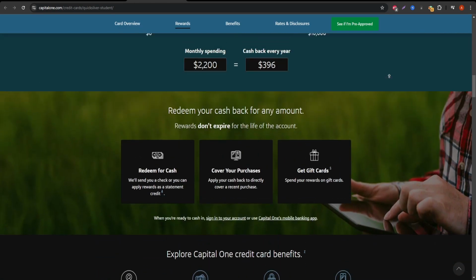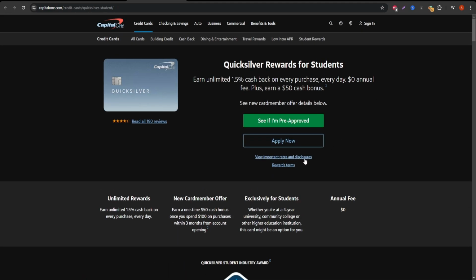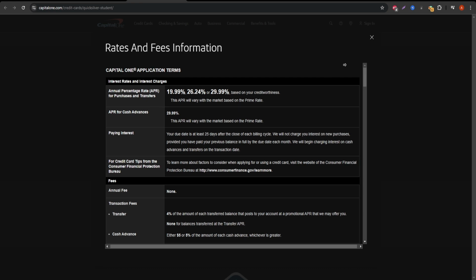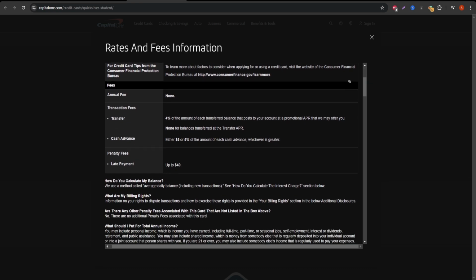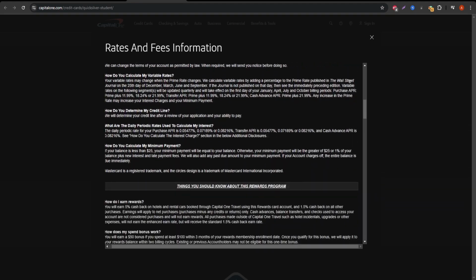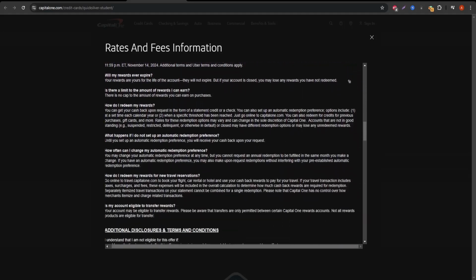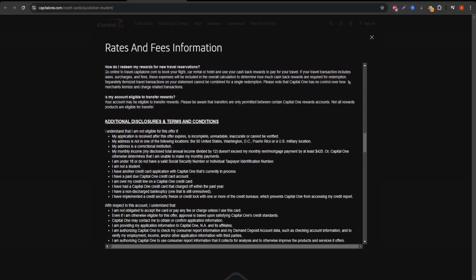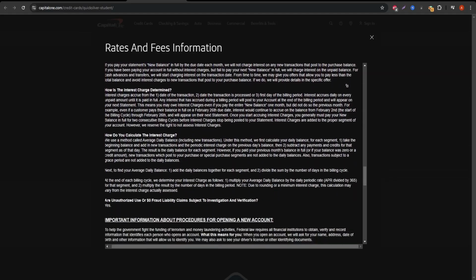Moving on to services, Capital One gives cardholders access to CreditWise, a tool that helps you track your credit score for free. This is super helpful if you're new to managing credit. Additionally, you'll get fraud coverage, which protects you if your card is lost or stolen. Capital One also has a robust mobile app where you can pay your bills, check your balance, and even lock your card if you misplace it.